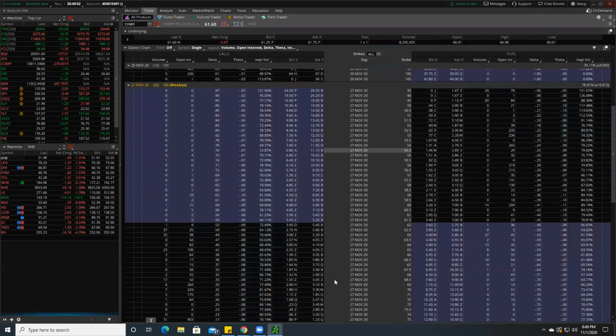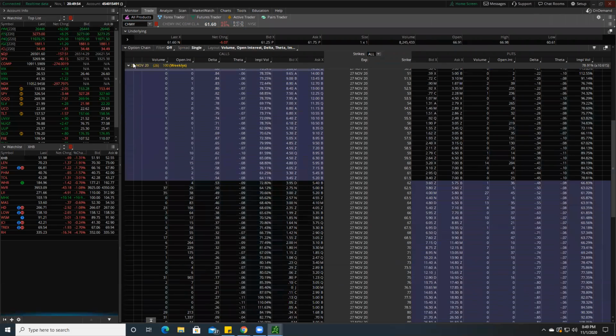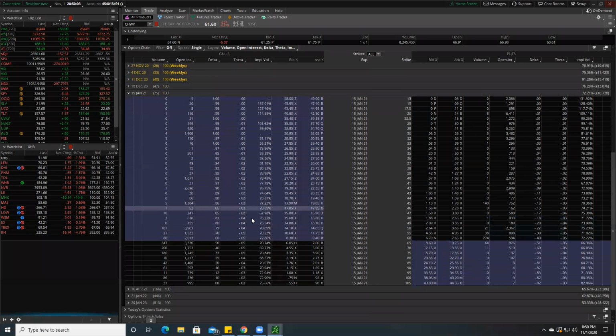I would probably make it a diagonal then, right? Because figure a little run into earnings. We'll see where we are in the world at that point. But maybe taking another dollar there, bringing our 3.15 down to 2.15. Maybe use the, ooh, I'm sorry, guys.